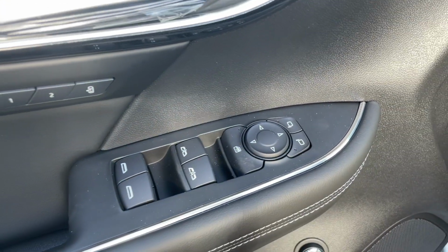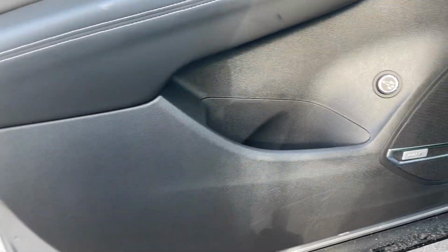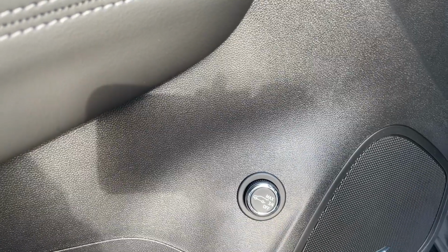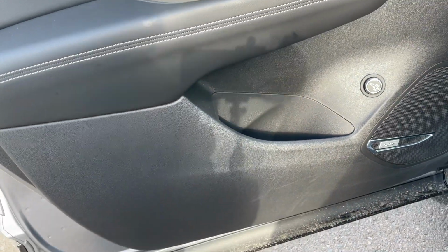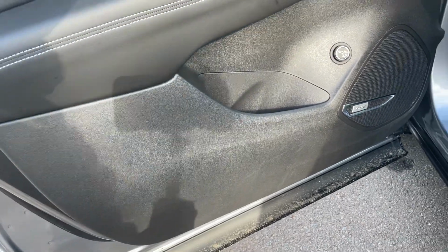They're going to be the mirror controls right there. And in the bottom, this is plastic, which is expected, of course. Bose sound system. And here is the tailgate release. You could open it all the way or 3/4 or leave it off. And here is a good amount of storage place. I wish it was a tiny bit bigger, maybe like if they pushed it a little bit to the back, it would have been nice.